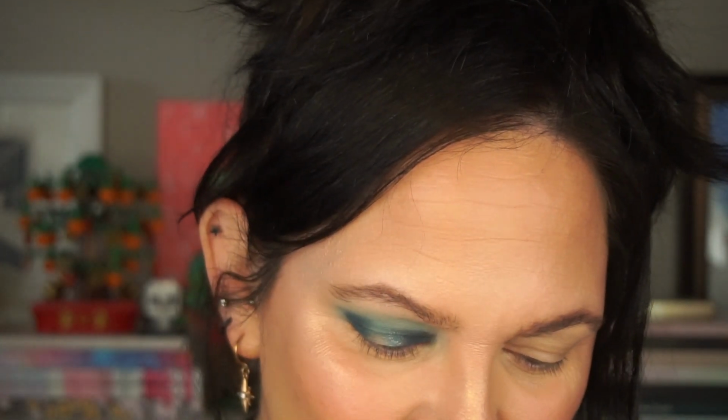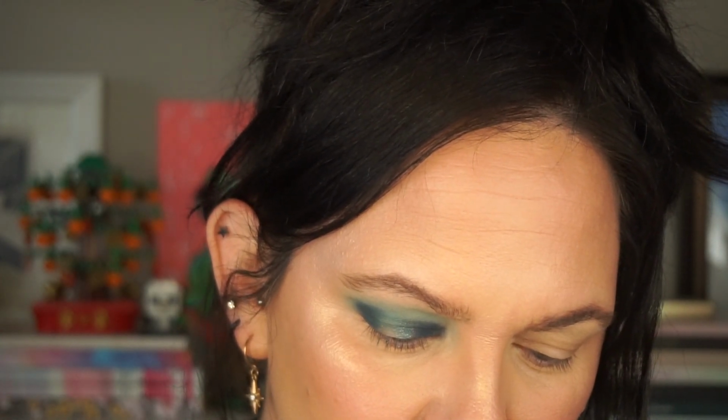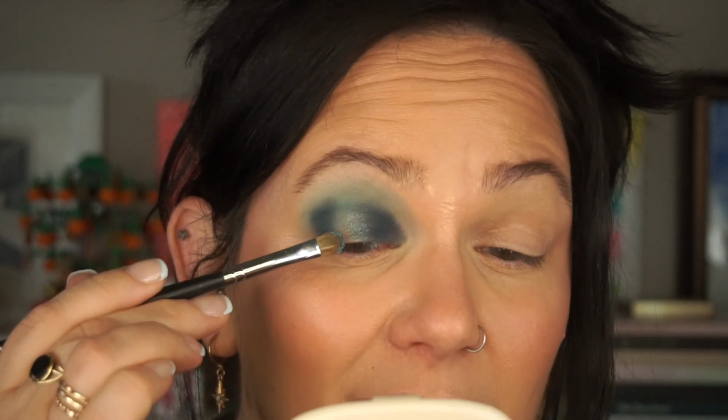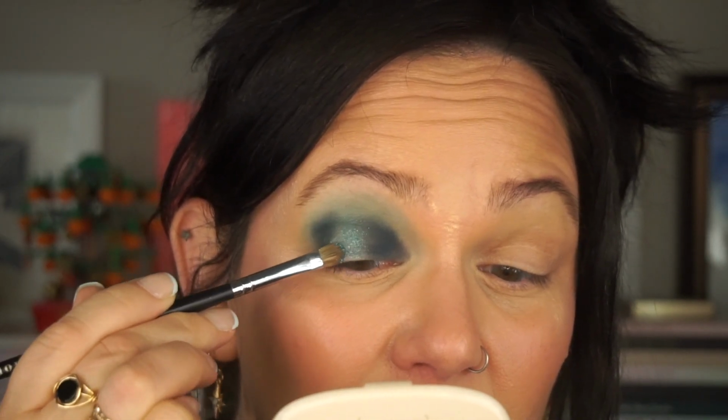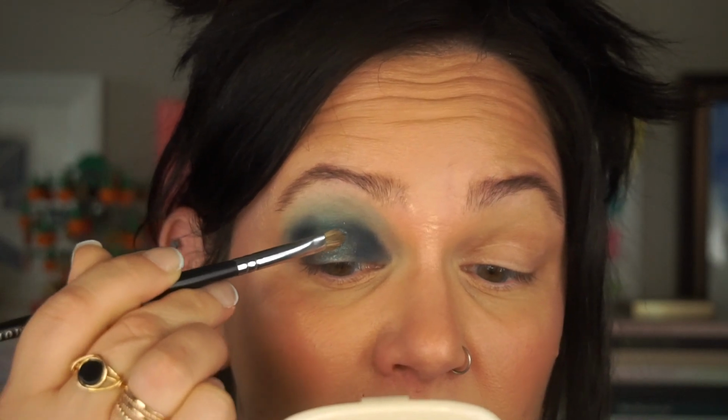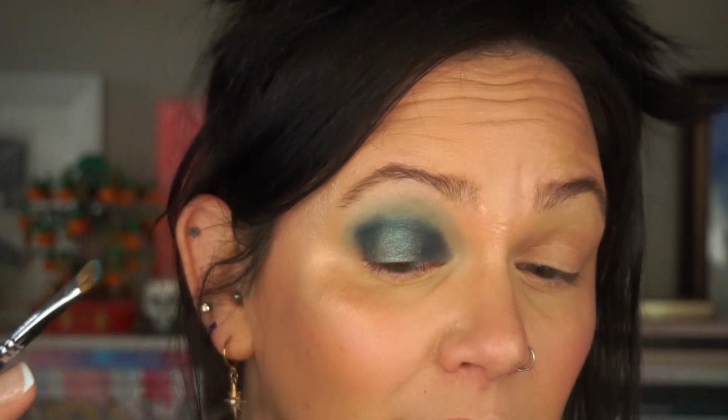Oh man, I had really high hopes for that. I was like, ooh, this is going to go down so nice. Let me pick a little bit more up. I need to get in a better habit of using glitter glue. I know a lot of people love it, but it is really pretty. But I'm going to go ahead and pick that up, and I'm going to get it wet with my Morphe Luminous setting spray per usual. Spritz.